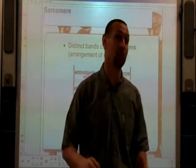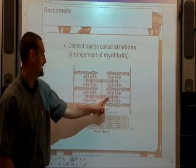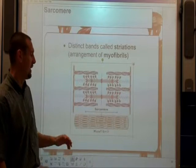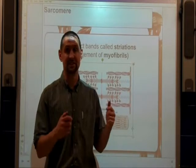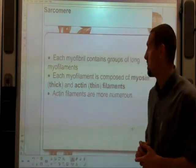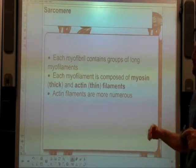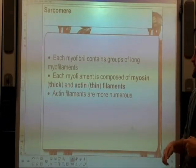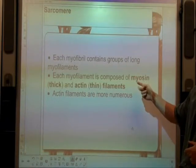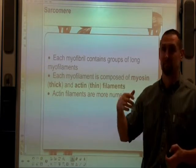So let's take a look at one blown up a little bit bigger. Here's my Z-line on this side, Z-line on this side, my actin and myosin in the middle. All right, so the actin and myosin, those are called myofilaments, these parts to it. So inside of my muscle cell are these myofibrils, this section in the sarcomere consisting of groups of myofilaments, these proteins that are in there. Each myofilament has two parts, the thick part and the thin part. The myosin is the thick part, the actin is the thin part. Actin are more numerous, myosin less numerous.